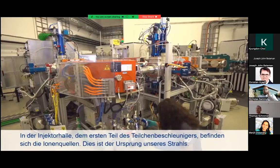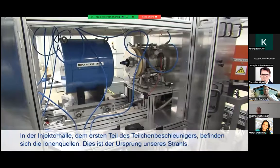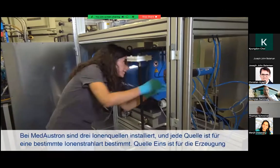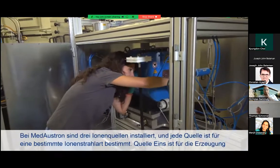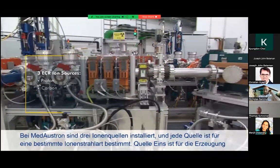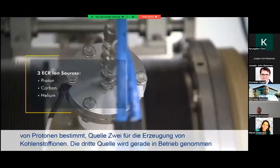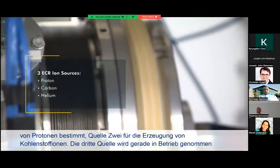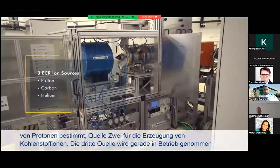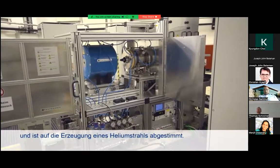In the injector hall, the first part of the particle accelerator, the ion sources are located. This is the origin of our beam. There are three ion sources installed at MedAustron, and each source is dedicated to a certain ion beam species. Source 1 is dedicated to proton generation, and source 2 to carbon ion beam generation. The third source is under commissioning, and it is tuned to generate a helium beam.